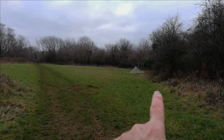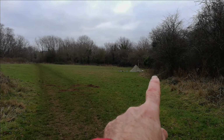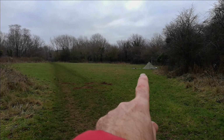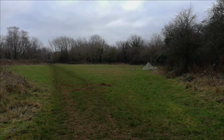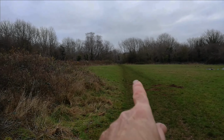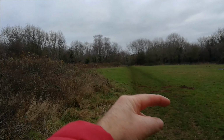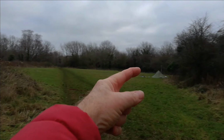I've just had my breakfast. I'm letting the last of the embers burn off before I scatter them and dampen them with water. I've got my ground sheet outside. I've just done my washing up. I'll start doing my packing. Then when I leave, I'll be heading that way along the Fosseway, about a mile or so, turning right, dropping down into the Bybrook Valley and coming back into Bath that way.